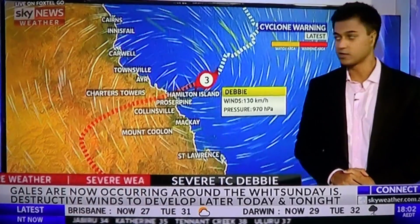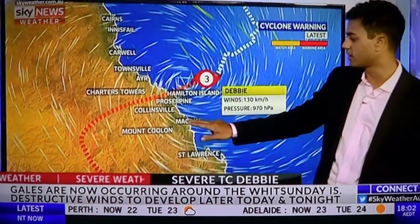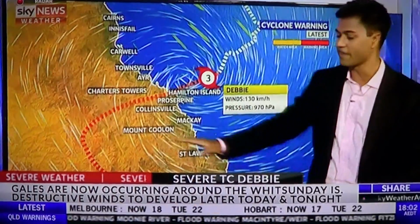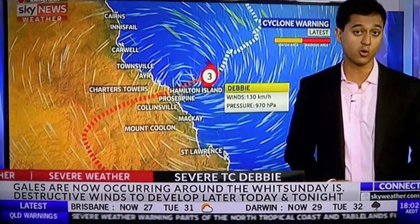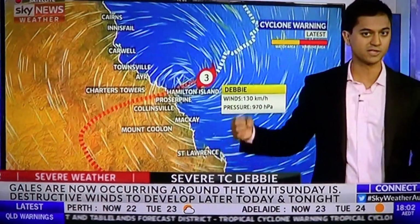Now, the tropical cyclone warning extends between Cardwell to St. Lawrence, including Mackay, Proserpine, Collinsville, Charters Towers, Ayr, and Townsville. It doesn't include as far inland as Mount Coolon. That is in the watch area. Currently a Category 3 tropical cyclone. Gales will begin to extend further north and south down from the coastline and developing Townsville down to St. Lawrence later in the evening.